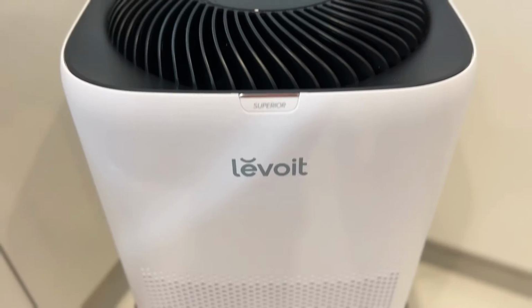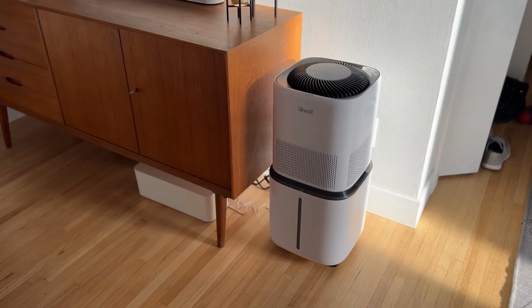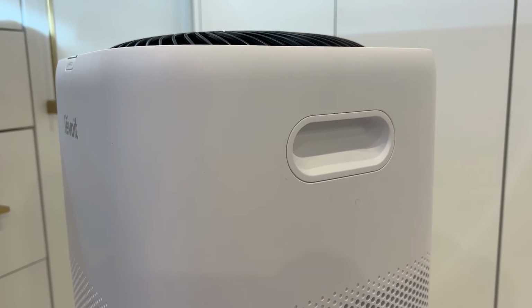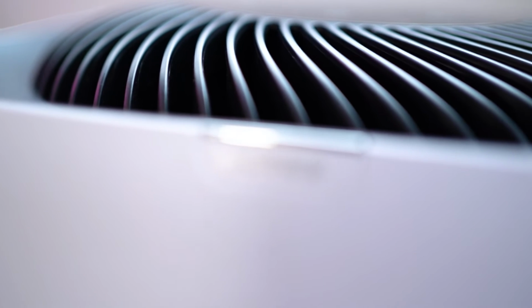Even if it's visible as it exits the machine, the mist will quickly evaporate and become invisible almost immediately. So whether you can see the water vapor emerging from your humidifier or not, it's still getting into your air, so both types of humidifier will be helpful.